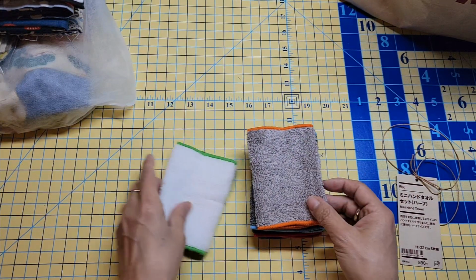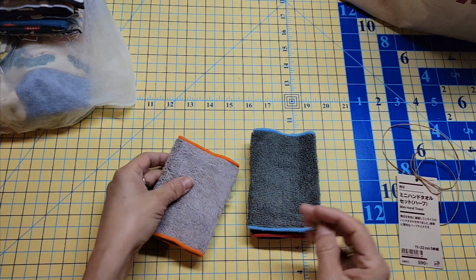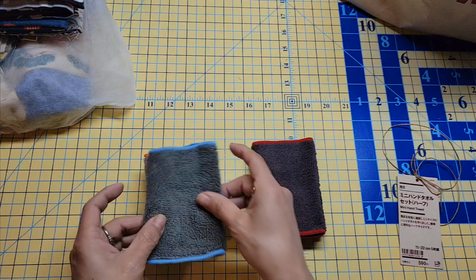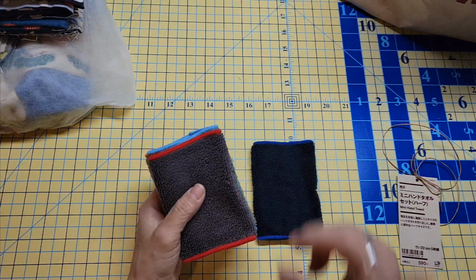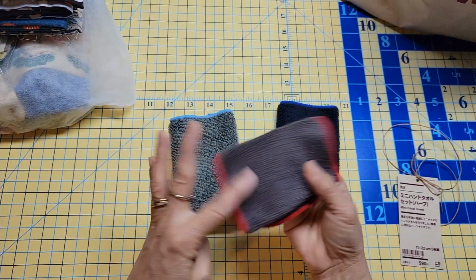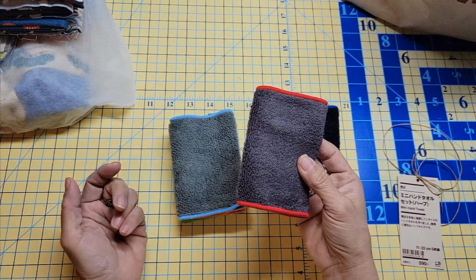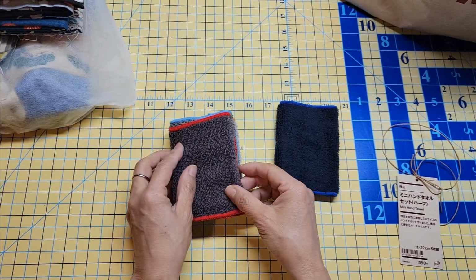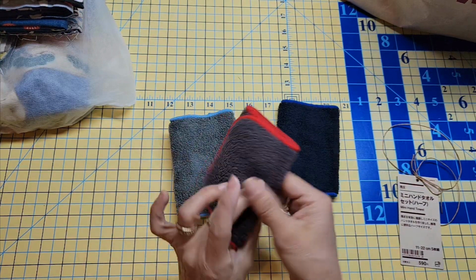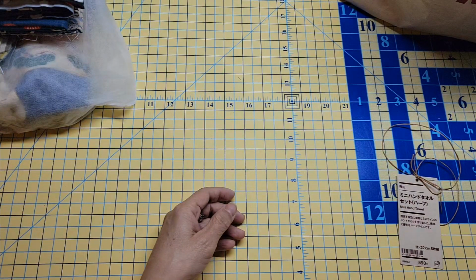But aren't these adorable? This was $4 for this pack, and they'd be so much fun to embroider on. Sometimes you just need a little mini hand towel. The other thing I'd recommend if you are in Japan is to pack one of these in your bag, because everywhere you go, they don't have hand towels or paper towels. If you go wash your hands, most places have the jet air dryers that you put your hands into. But I would carry one of these around because I like to dry my hands off. So I thought these were adorable. So I got those.